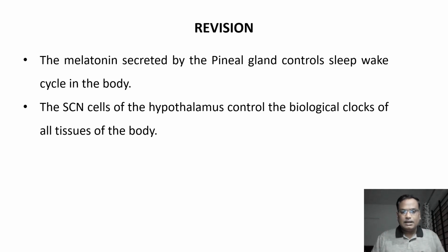The role of pineal and hypothalamus hormones. Remember, the pineal gland's product, that is melatonin, is one of the most important hormones which induces sleep and which is mainly responsible for maintaining the 24-hour circadian rhythm in the body, whereas the suprachiasmatic nucleus, SCN of the hypothalamus, is going to control all other oscillators in the body as the master oscillator. So that's about this particular session. I hope the concept is clear, right? Thank you.